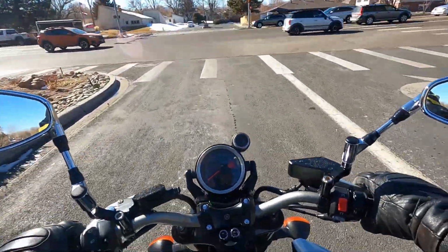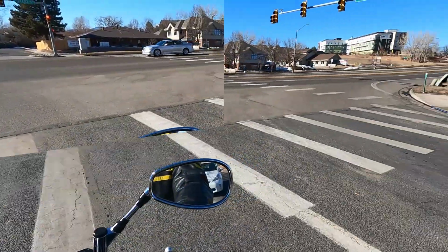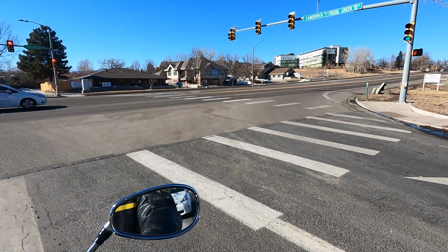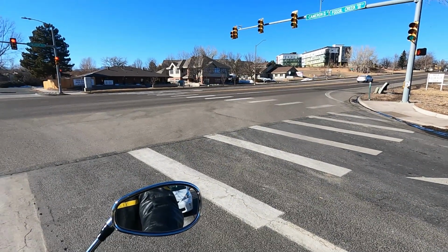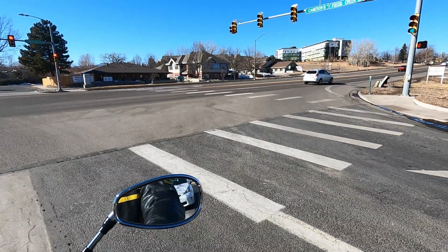"Oh no," he said, with much trepidation. "Another Fort Collins eternal red light." And so we sit. And we sit. Let's speed this up.